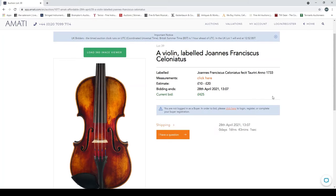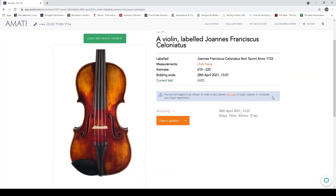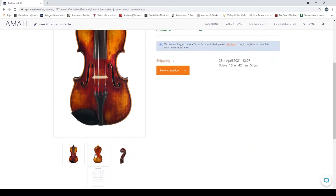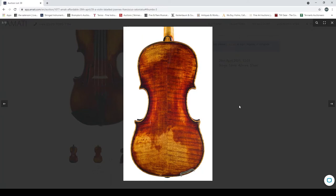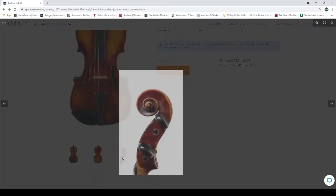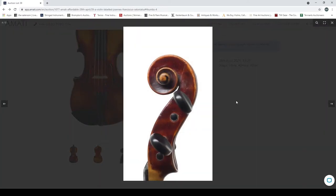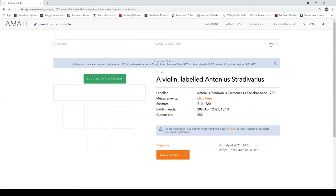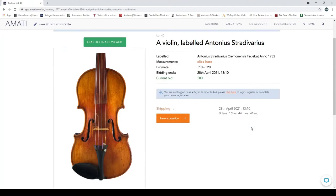Violin labelled Johannes Franciscus Cellinatus. That's 425 on that. So one of the more interesting varnishes so far. A violin labelled Antonio Stradivarius.